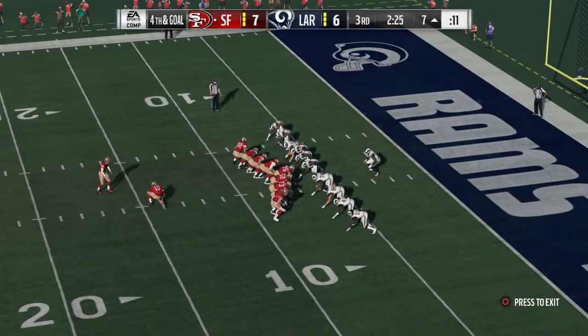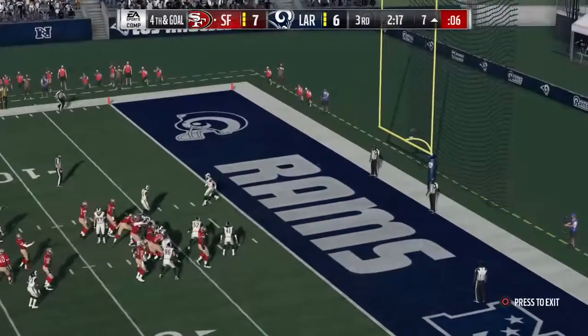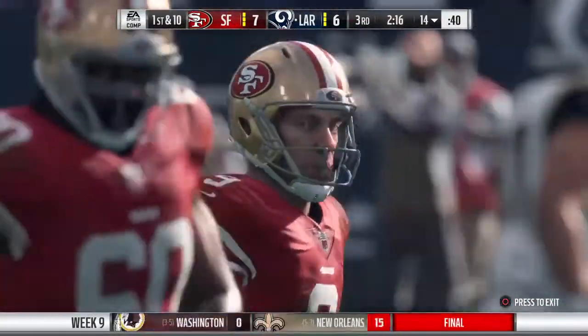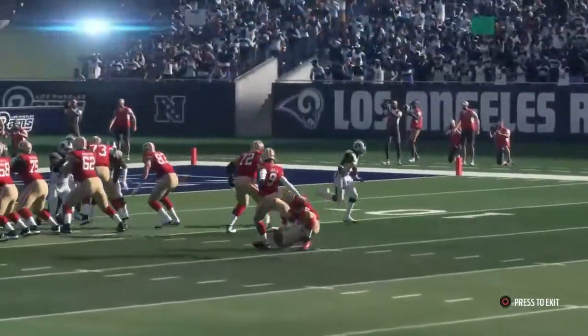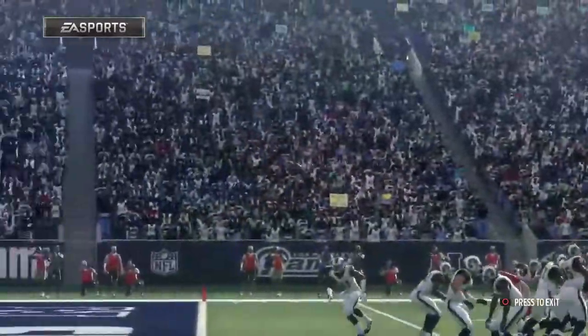From the right hash, and this one just a chippy. And this is not even going to get there. It's no good. And this score will stay right where it is. Well, close game, 2nd half. You obviously hate to leave 3 out on the field. Especially in a game like this when you know points are hard to come by. That was one of their best opportunities so far, and they come away with nothing.